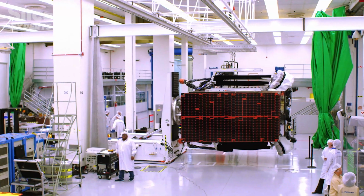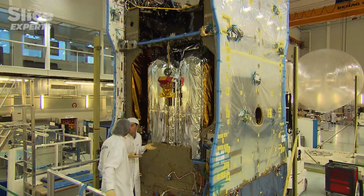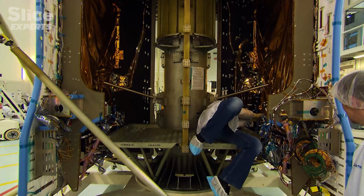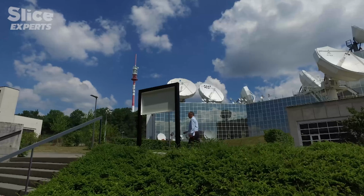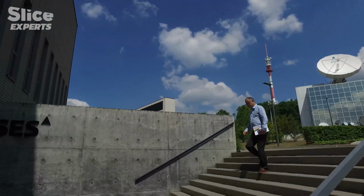Digitization also plays a crucial role in the field of satellite communications, with the latest generation of new high-tech spacecraft being able to do vastly more than traditional satellites. But what can these super satellites really do? We meet the SES Chief Engineer Martin Halliwell at the control center of the satellite fleet.